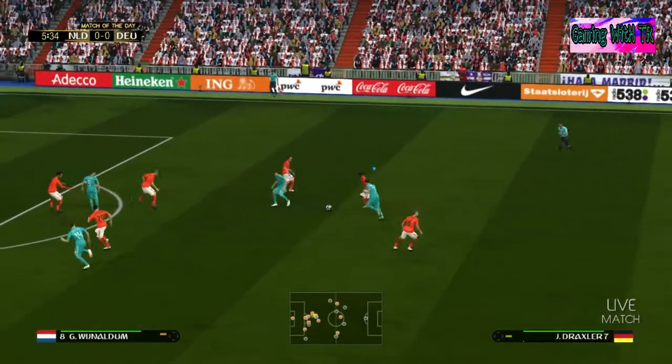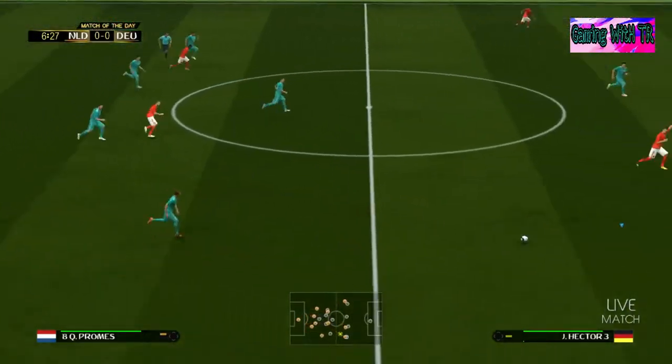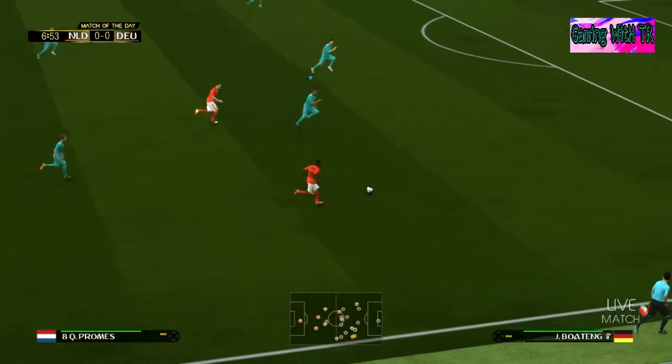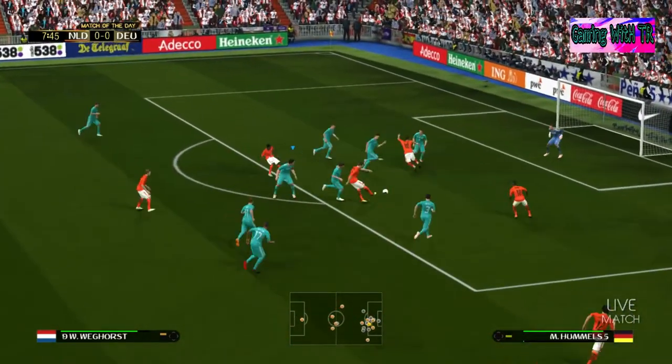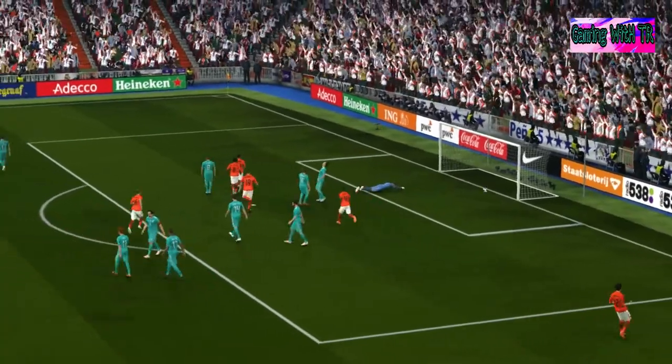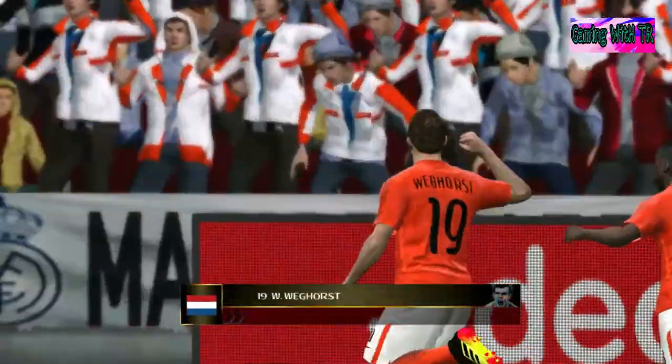Now it's Müller. Müller was alert to the possibilities, but in the end it's fruitless. Promes. A chance! Goal, the Netherlands! And it's the Netherlands who take the lead.